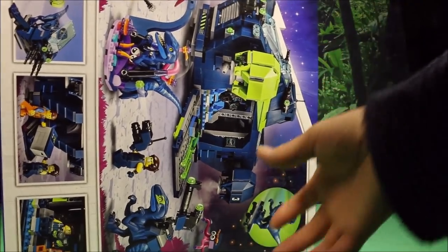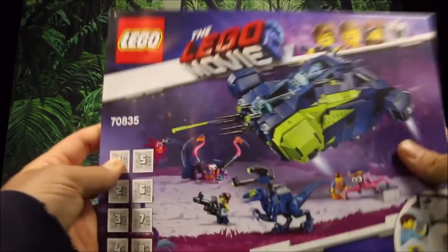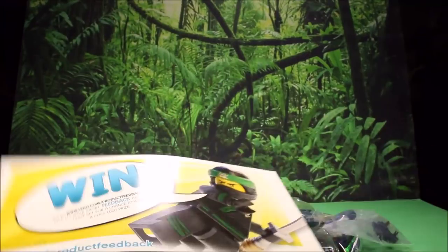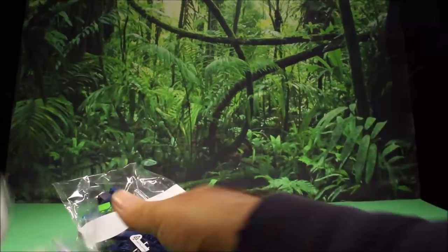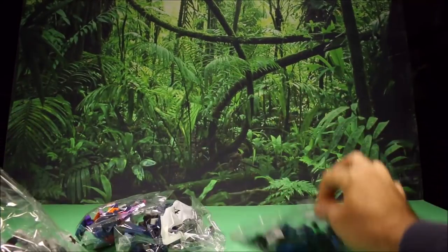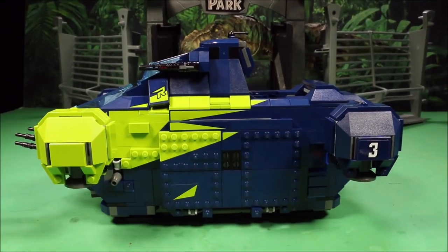Okay, so let's see what was in here. This is a huge set. Wow. Okay, so a big, huge booklet about the size of a phone book, if you guys know what that is. A sheet of stickers, and 1, 2, 3, 4, 5, 6, 7, 8, 9, 10 bags of Legos. Cool. Okay, time to check out Rex's Rexplorer.